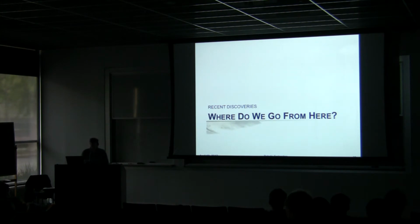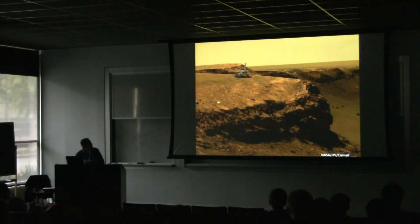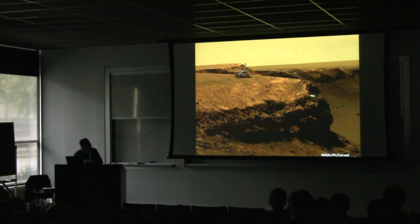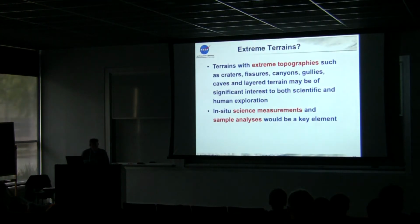Now, where do we go from here? In fact, the Mars Opportunity rover drove very close and got to this very large crater called Victoria Crater, and this is Cape Verde at Victoria Crater. When the scientists looked at this, there were a lot of interesting things on this terrain that you cannot access. This rover cannot get any closer. Of course, this is an artist's rendition of where the rover was, based on this actual Mars image. This is a terrain that we call extreme terrain that we would like to explore in the future.